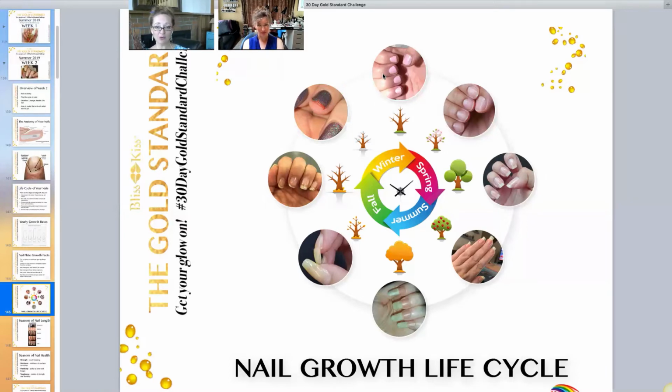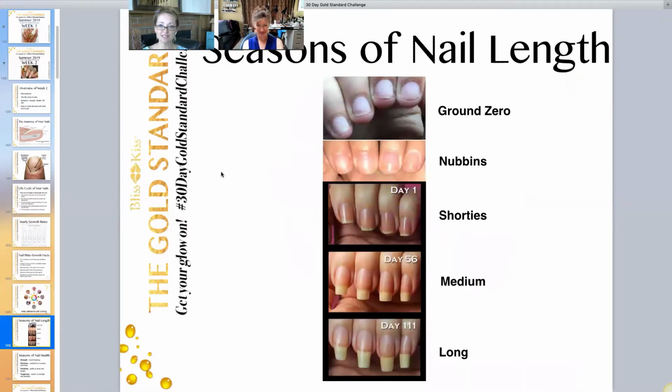And what we really want to focus on here is that's okay. It's okay to start over. And it's okay to look at it in a way of spring. Like, how awesome is spring unless you have massive allergies and you suffer and sneeze and snot and tear? Spring is awesome because it means new life and new growth and new all of these things. So that's what we're trying to normalize. So let's look at the seasons of nail length.